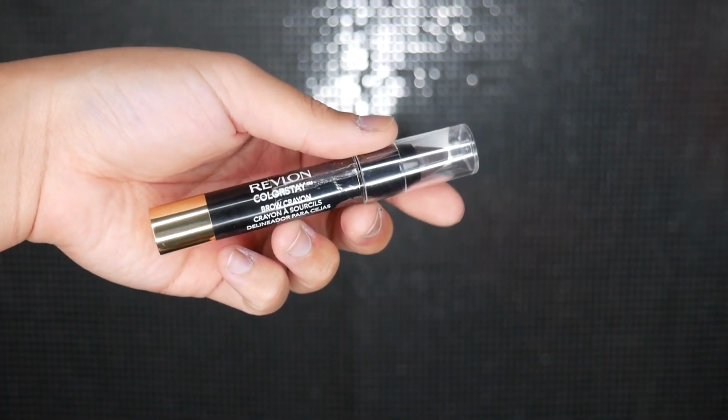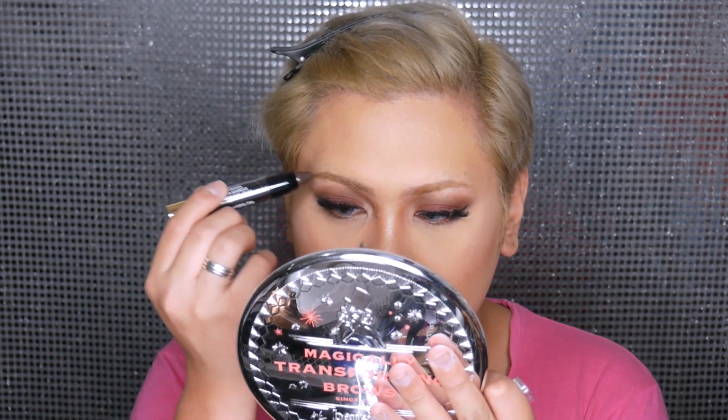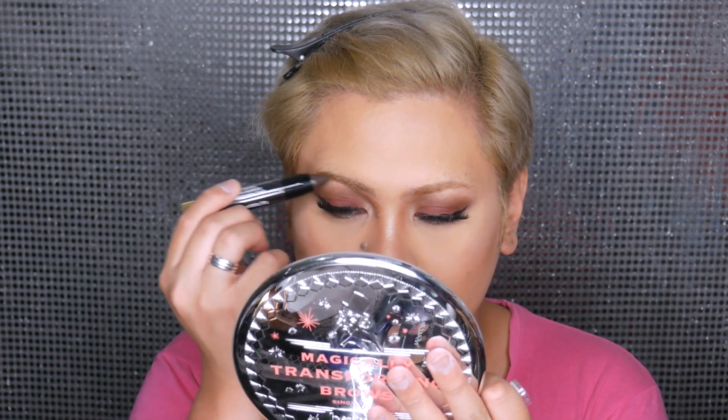Okay, for the nose, I'm going to be grabbing, what is this thing called? The Deluxe Crease brush from Real Techniques. Using that same champagne color again, and doing the same technique. Just on the bridge of the nose and just the tip. Okay, for the brows, I'm going to go for somewhat of a natural look. So I'm going to be grabbing the Revlon Color Stay Brow Crayon, and this one I believe is in dark brown. Obviously this is going to be probably a little bit too dark, but here's hoping it looks alright.